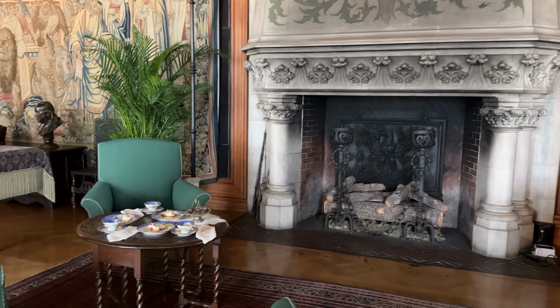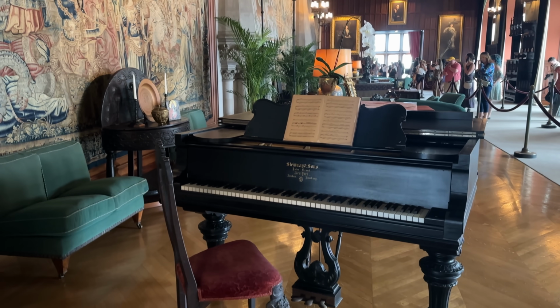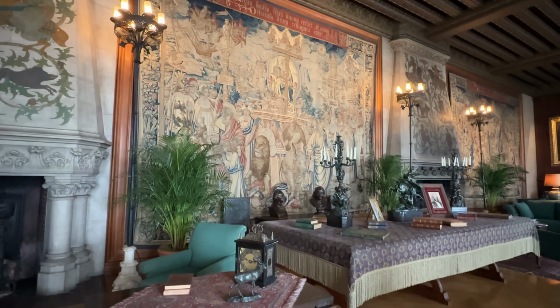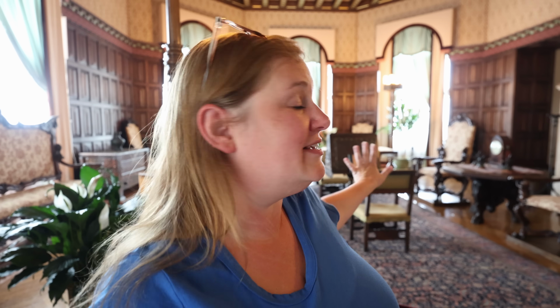So the audio tour tells you a lot, and some of the rooms were unfinished during George Vanderbilt's life. This is one of them. This was the music room. It was envisioned as a music room, and his grandson finished it years later. But during World War II, because Biltmore was so remote, the government decided to use this as a hiding place for some of the most valuable paintings within the United States. And this room right here was turned into a vault to hold those paintings during the war.